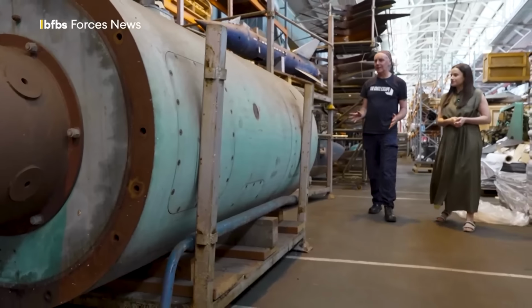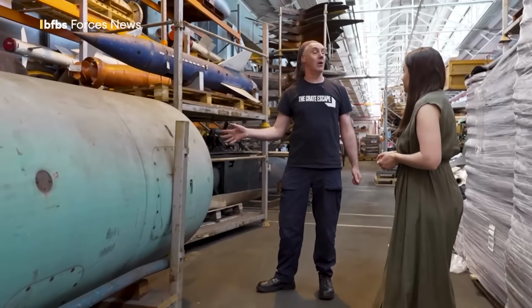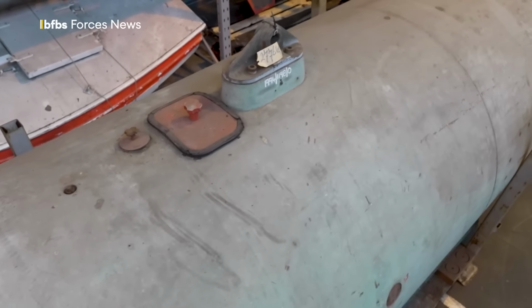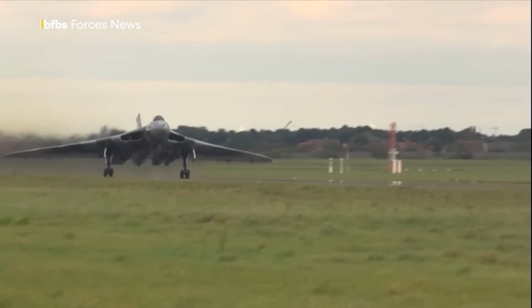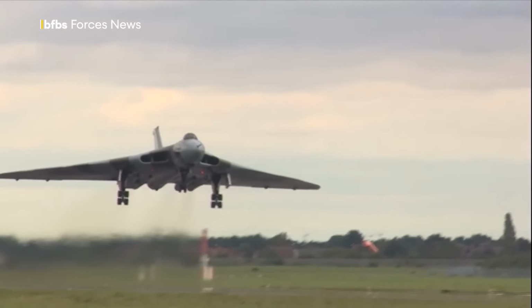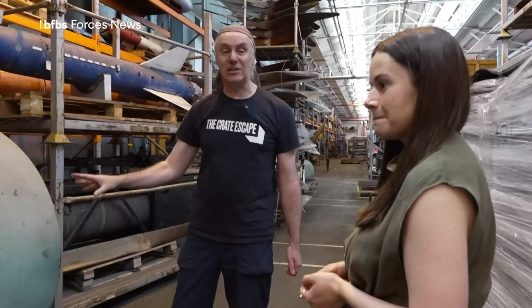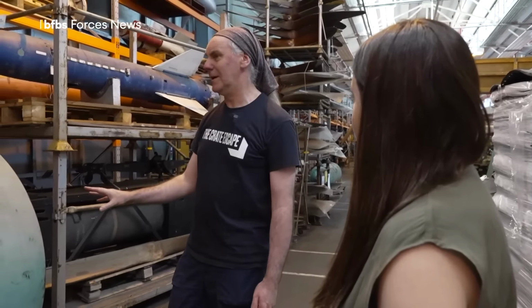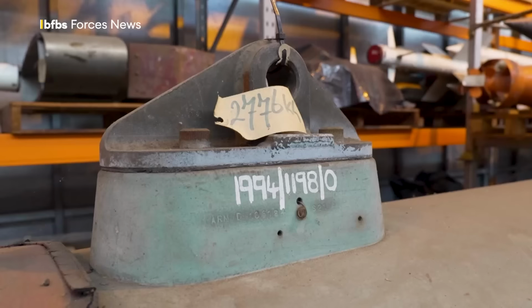What we've got here is Yellow Sun Mark II, which is a hydrogen bomb. The RAF's nuclear warhead. All bets were off if you came near this bomb. Fitted to V bombers, it was the British version of the US Red Snow. This is the RAF's first operational hydrogen bomb. Luckily, this isn't actually a proper bomb, this is just a training round.